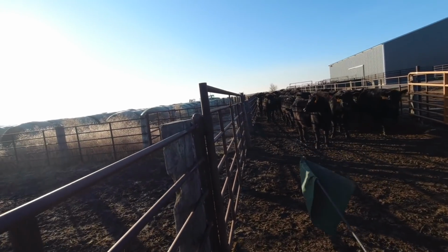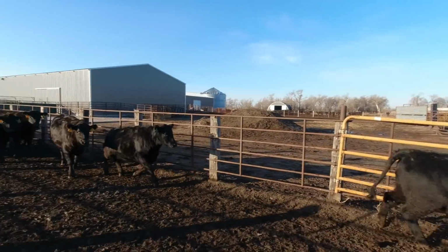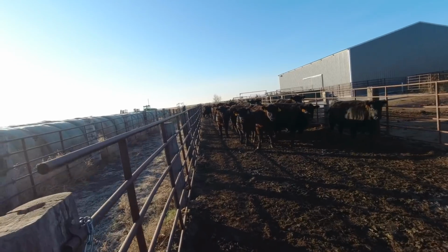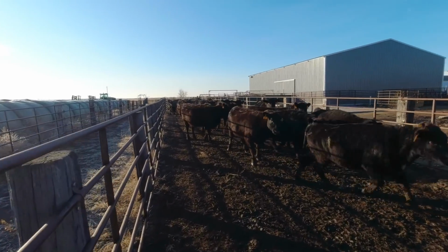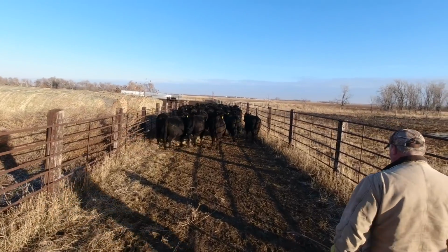The first critters that we ran up, they're going to go back out, but they're going to that north lot where those smaller critters we just pulled from. It's getting towards the end of November, and about February is when these girls will start calving, having their first calves. And you can tell they're real excited about it. We'll give them some feed, start working on the other.